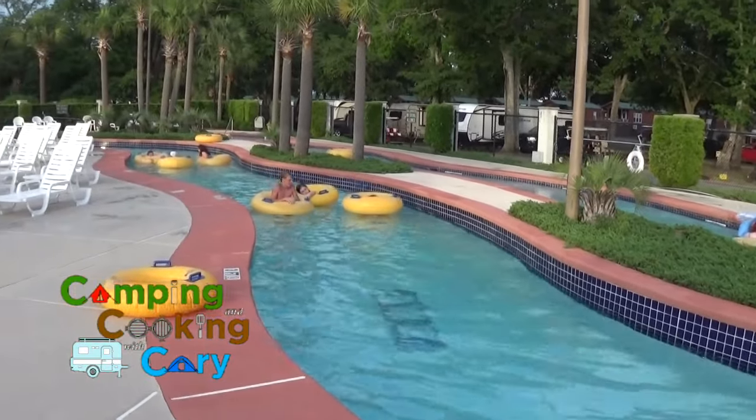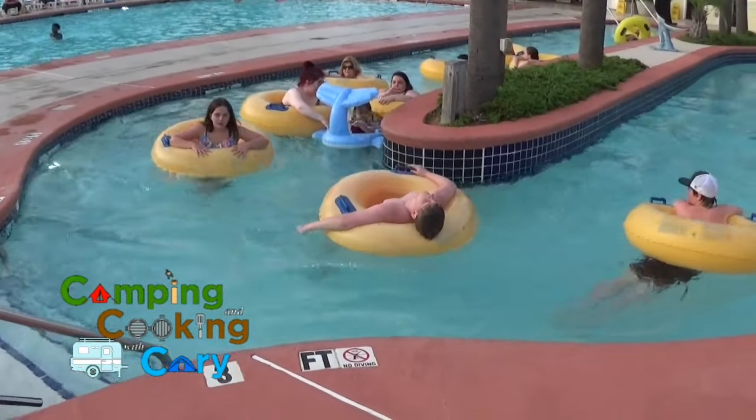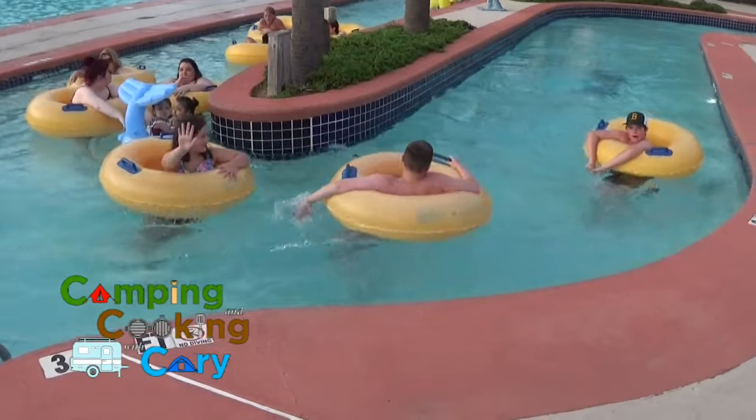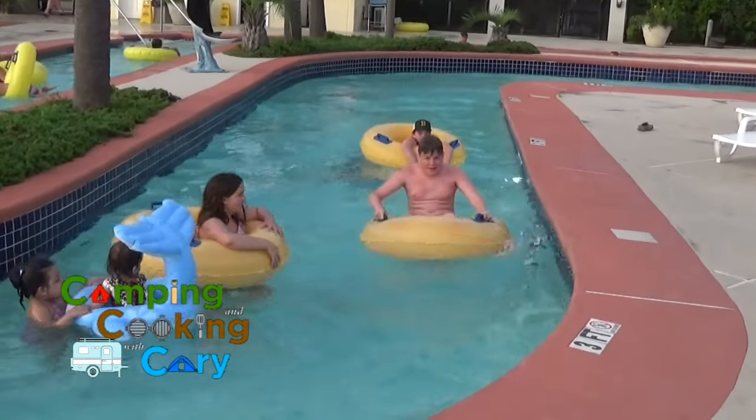A lot of kids, and in fact there was a couple times where we went that you could not even find a tube to use, and they don't allow you to get in without a tube. So, we have a lot of fun with that.